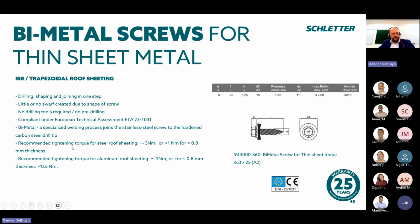Important note in terms of drilling into thin sheet metal, you don't really need to torque it. You just drill to contact. So the torque setting people often ask about, it's less than 1 Newton meter for thin roof sheeting.